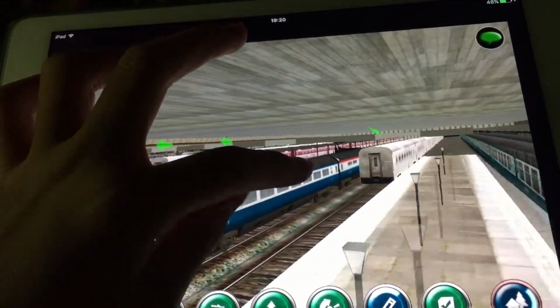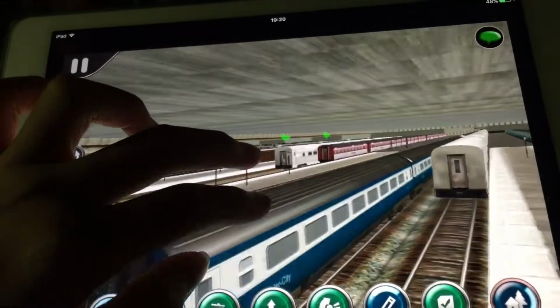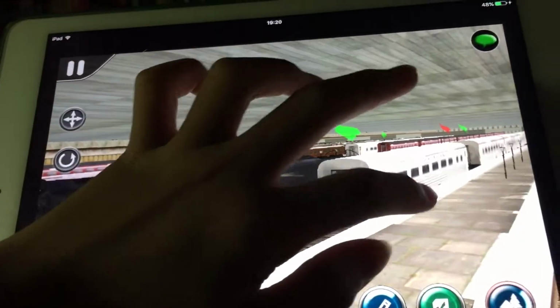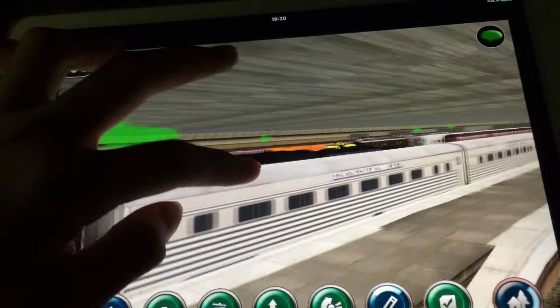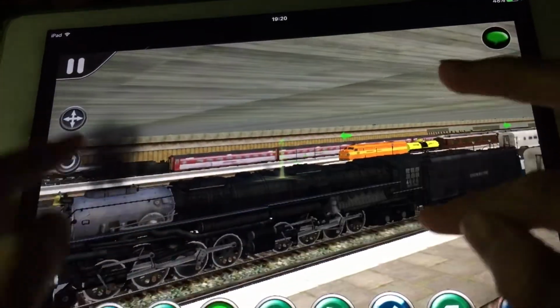Every about 20 minutes, you must save, because you don't want something bad to happen. But you guys need to be careful, because if you're playing on the iPad, it'll be extremely glitchy, and you will not get saved.